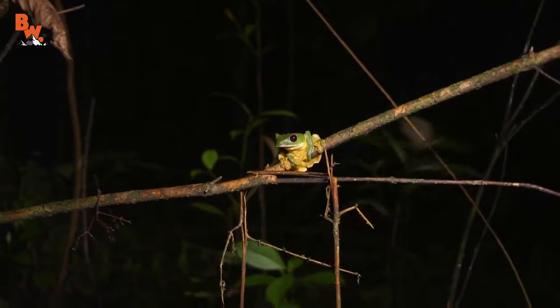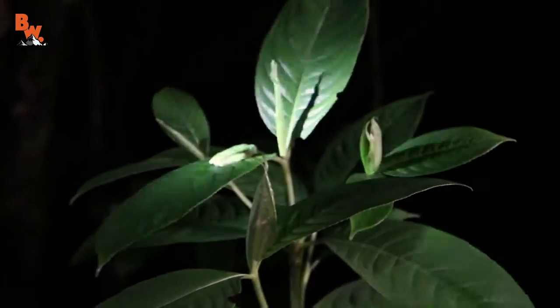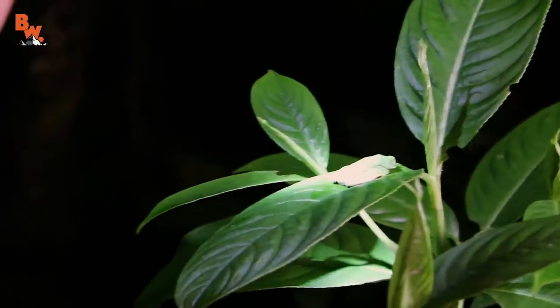Our search didn't take us much further when, sure enough, we finally came upon the amphibian we had all hoped to finally get in front of the cameras. You're not going to believe it. There's actually one right here on this leaf. Where? Look at that. There is the red-eyed tree frog curled up in a little ball.